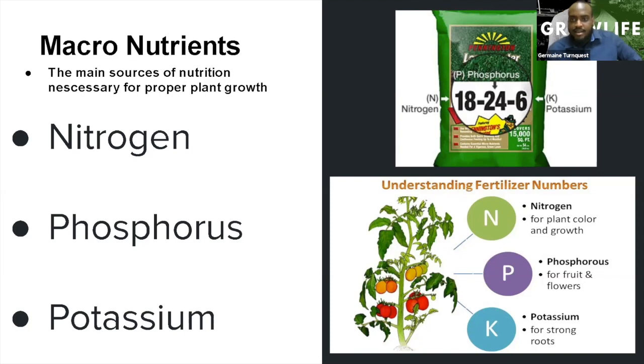So understanding the role that these macronutrients play within your fertilizers for your garden, or whatever product you purchase, whether it be soil, fertilizer, compost, is very important. In the picture at the bottom, you'll see there's a tomato plant. Nitrogen helps with the coloration of the plant and the foliage. It helps the plant to produce nice, good-looking leaves, right? An indicator that your crops may not have enough nitrogen in the soil is if you see the leaves looking yellow. If your leaves are yellowing, you might want to look into adding nitrogen to your soil.